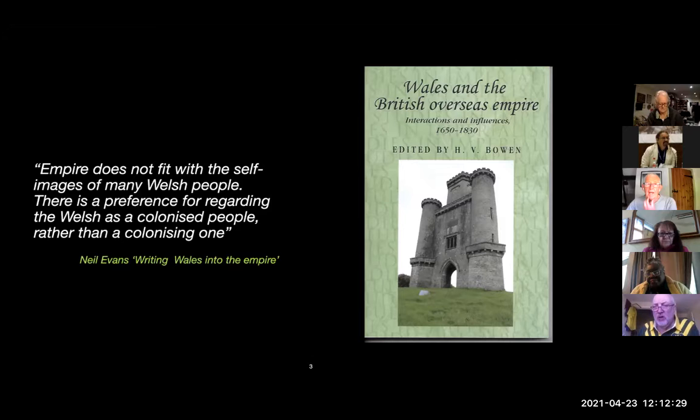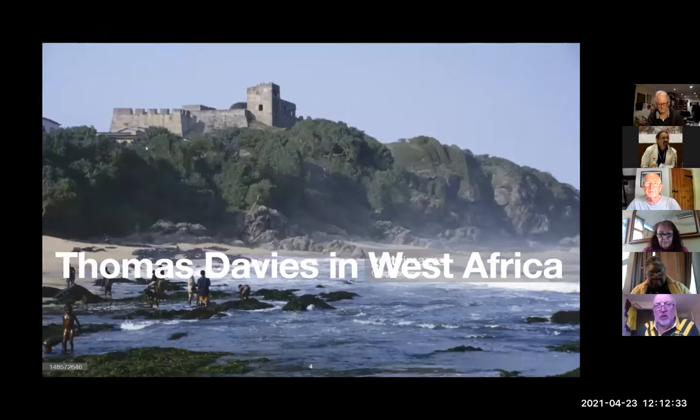So West Africa and Thomas Davis. This is Fort Kynant in modern day Ghana, but what was then known as the Gold Coast. And it was here that Davis spent about 15 months between January 1662 and April 1663. He had been appointed as what was called a factor by the court of the East India Company with a salary of £30 per annum. In exchange for that, he had to place a bond of £500 with the East India Company. To give you some idea of how much that was in 17th century terms, that had a buying power of about £52,000. So it was a sizable bond that he had to come up with.